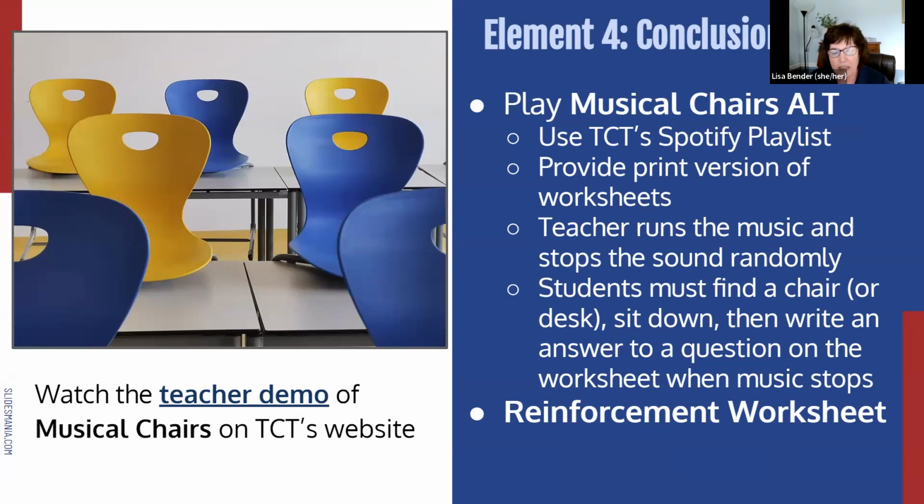Now, this musical chairs active learning tool is a little bit different than your traditional musical chairs. You do need music, and we make that very simple for you because Take Charge Today has an account on Spotify, and we have listed more than 100 different songs, and we've categorized them according to our 8 different units of study. So for saving and investing, you might see the song Save It for a Rainy Day. And you could play that.